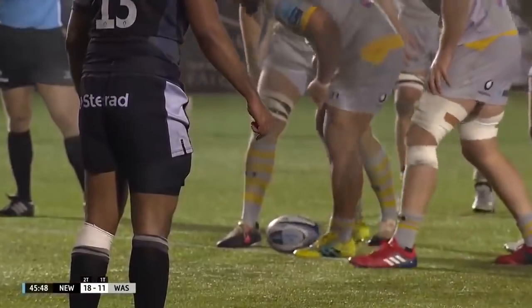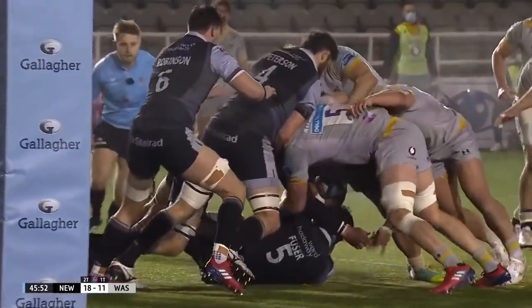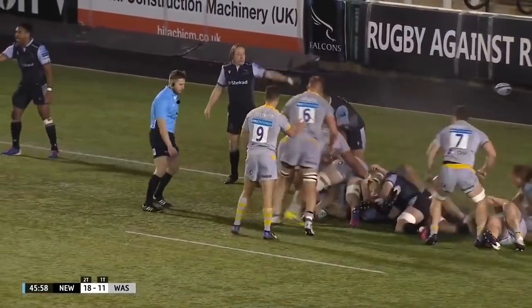It's a brilliant spot from Shields. It's not an accident. He's seen the opportunity. His eyes flash up, and the speed of reaction to pick the ball up and get over the line, really sharp.